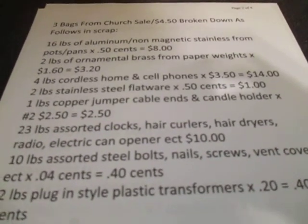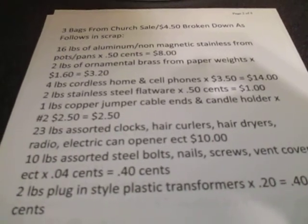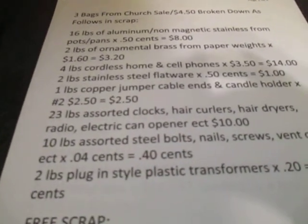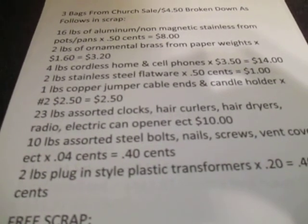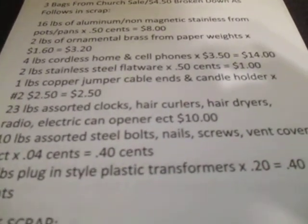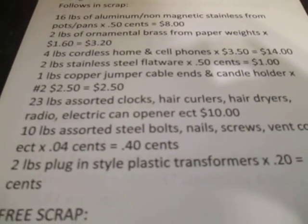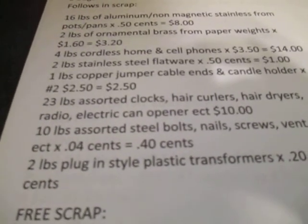We had about 2 pounds of stainless steel flatware. That was magnetic, so I mean non-magnetic. So 50 cents a pound, $1. We had some jumper cable ends, and then there's a candle holder that was copper. That's number 2 copper at $2.50 a pound, so we'll get $2.50 for that.